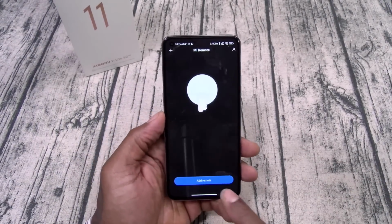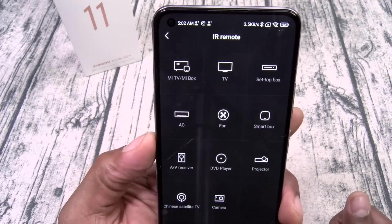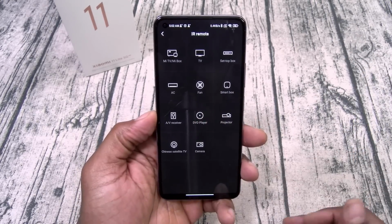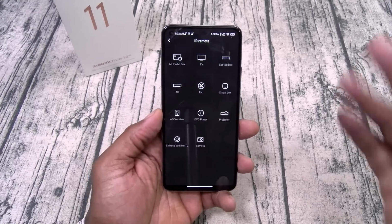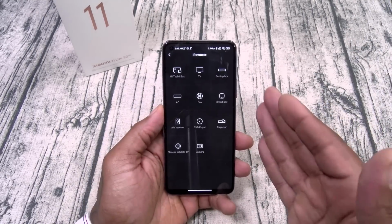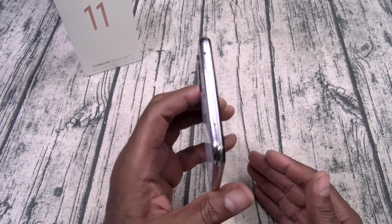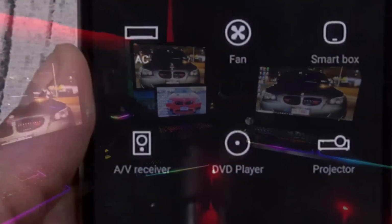Remote control. All right. So let's add a remote. Not only for TVs, but you got your cable boxes, you got TVs, you got stereos, you got fans, you got Android boxes, you got DVD players, projectors, satellite TVs, cameras, heaters. Basically, anything that uses a remote control, you can use your phone as a universal remote control. That's why anytime I travel, I always take a Xiaomi phone with me so I have an extra remote control. Let me show you how that looks.